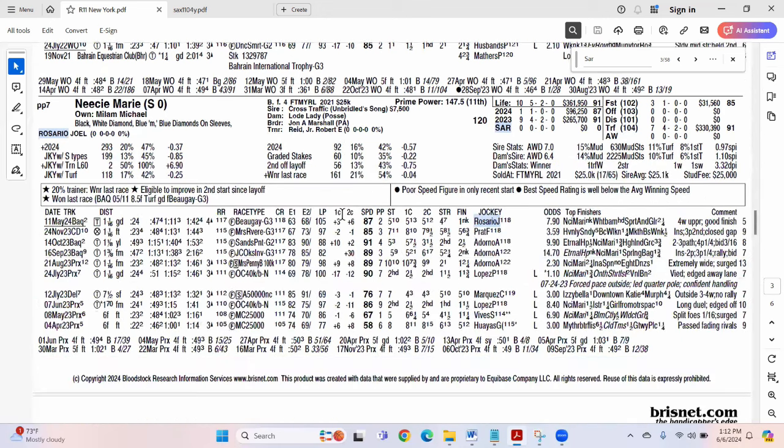Here's Nisi Marie, and I'm just going to chalk this up. She doesn't really have any high level graded stakes experience. Some good grade three, grade two runs here, and then did get this grade three. And no joke beating White Beam, but we'll see what happens with White Beam this weekend in the other turf race.